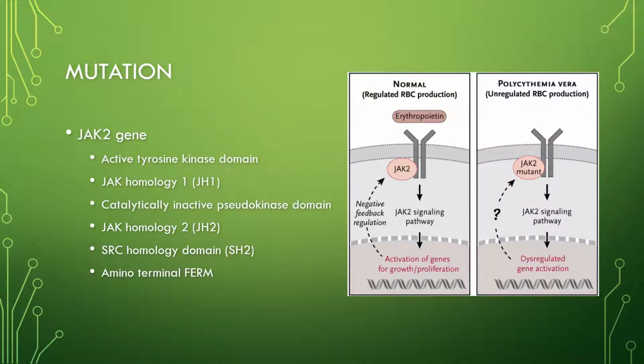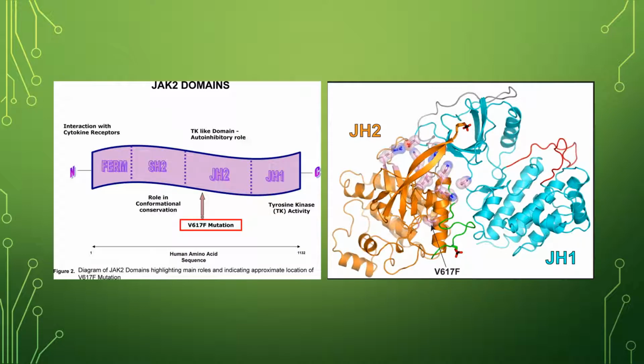The mutation for polycythemia vera occurs on the JAK2 gene. A normal JAK2 gene has an active tyrosine kinase domain, a JAK homology 1, a catalytically inactive pseudokinase domain, a JAK homology 2, an SRC homology domain, and an amino terminal FERM. An image of the JAK2 gene. The V617F mutation occurs in the JH2 domain, and this mutation causes polycythemia vera.